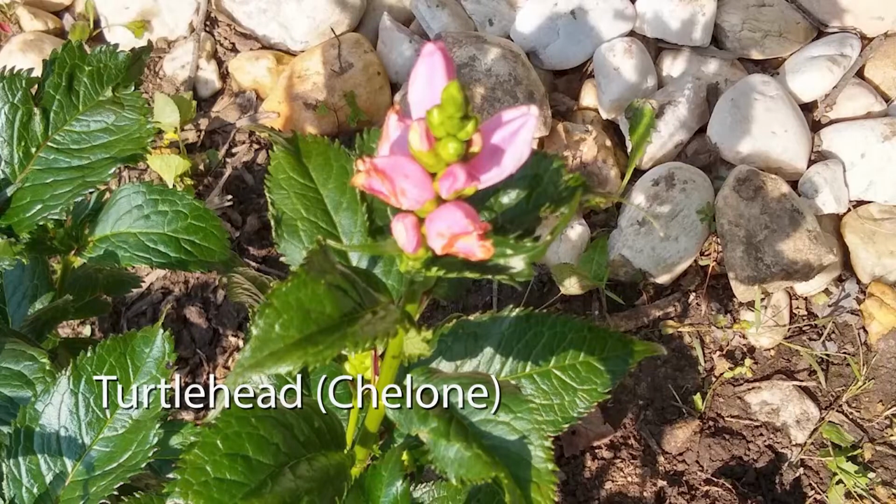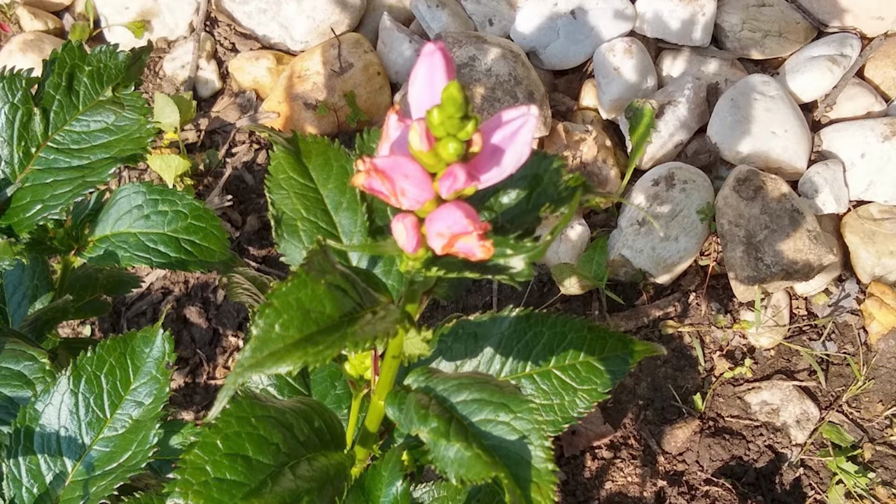Now, here's my little secret. I only have a picture to show you of Turtlehead. What happened is that I have a drainage problem in my front yard, and I have created a bog garden. And when I was looking at some perennials that I could use for fall interest to put into my bog garden, I discovered the Turtlehead. The one that I have is with pink flowers, and there are some that have white flowers and others that have red flowers. And to me, this is a very majestic plant.